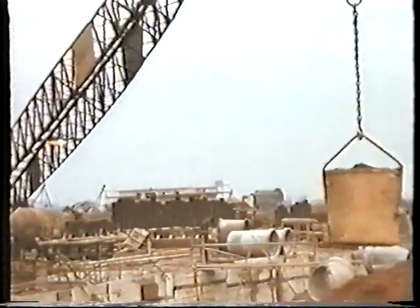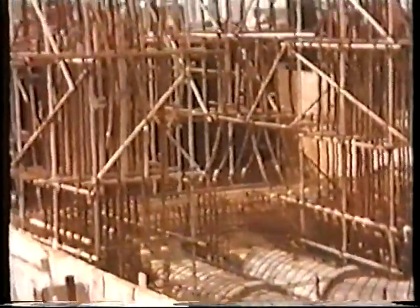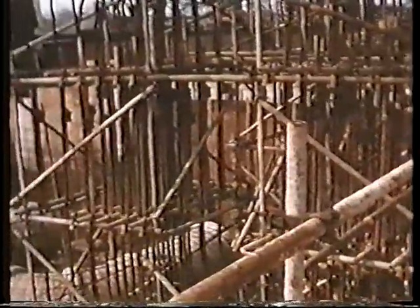The difficulty was overcome by using colloidal concrete, which, in simple terms, means the placing in position of stone aggregate and pumping liquid cement to fill the spaces between the aggregate.